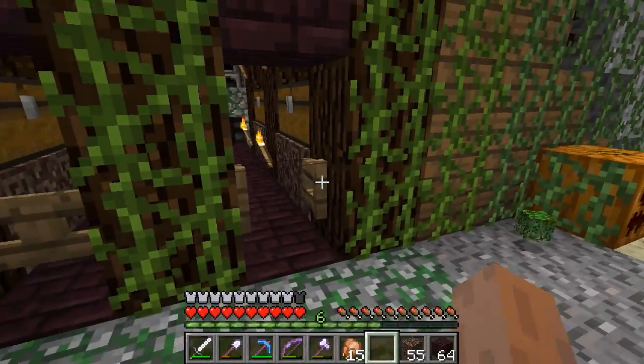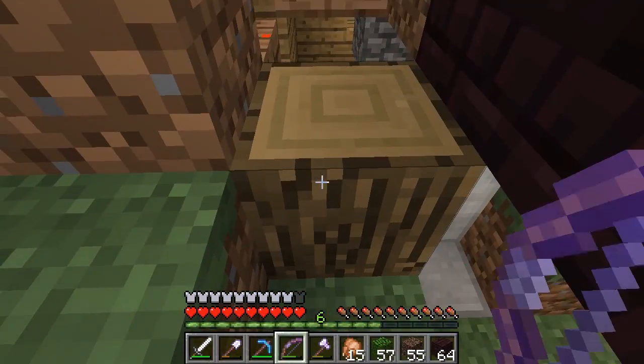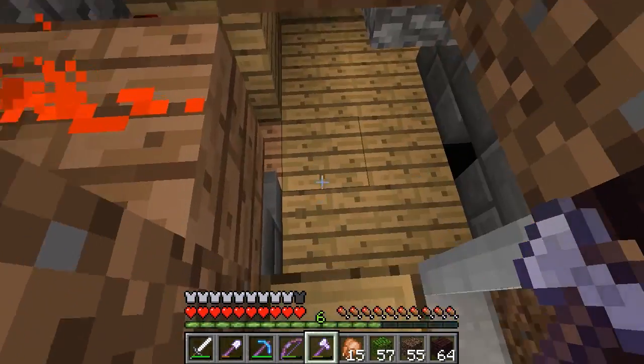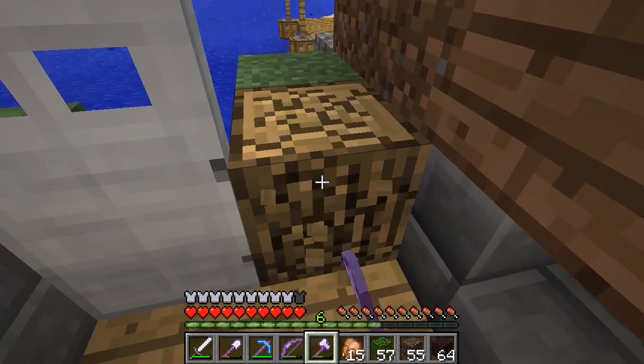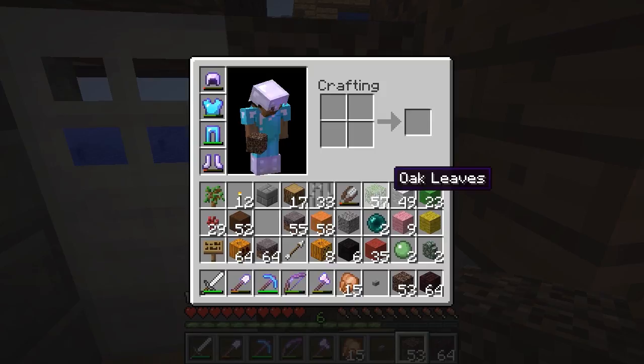Okay, so if I come over here and I break this, then that button's going to pop right off. So let's go ahead, though, plant that, get our little button back out.